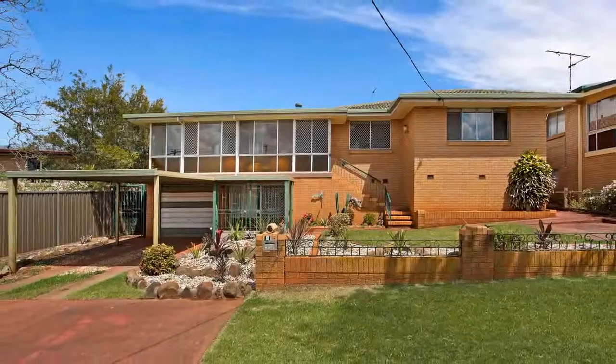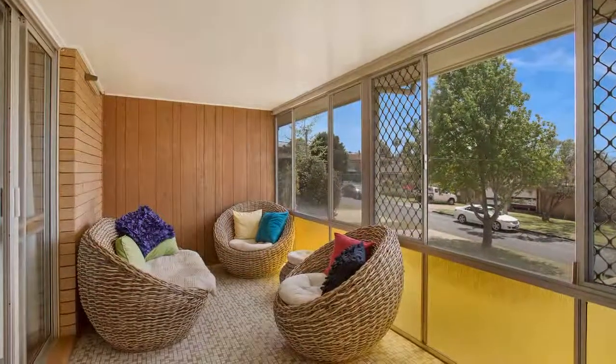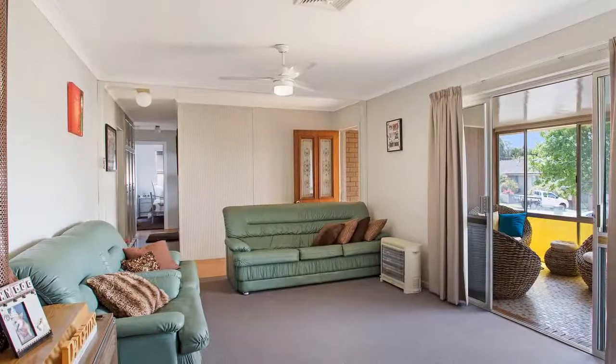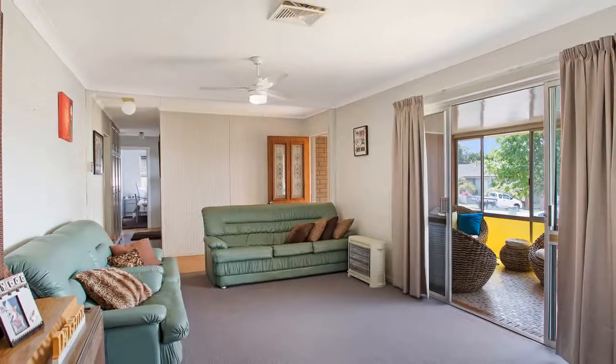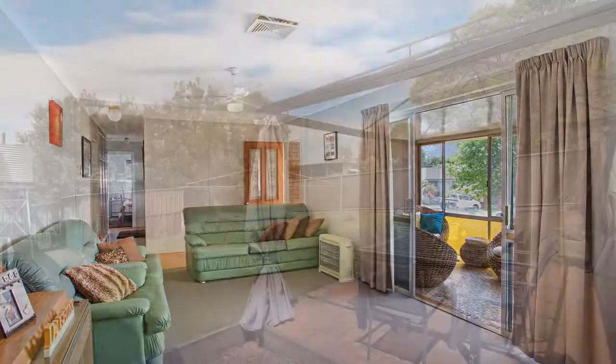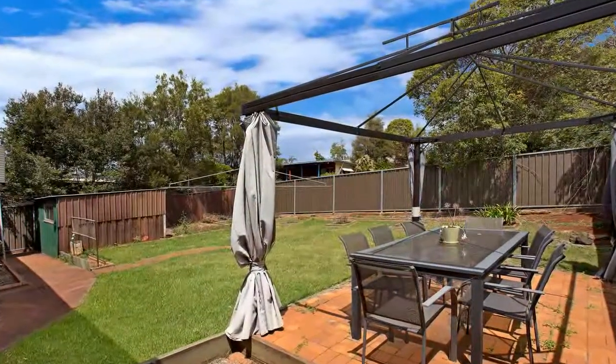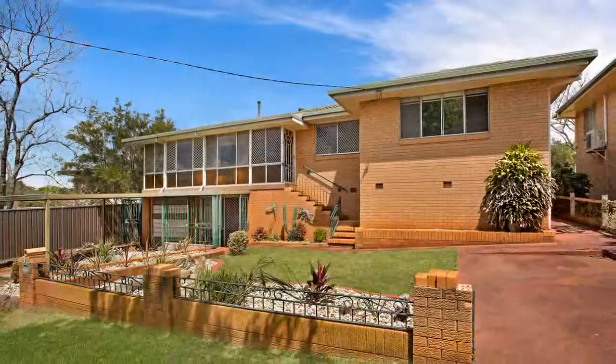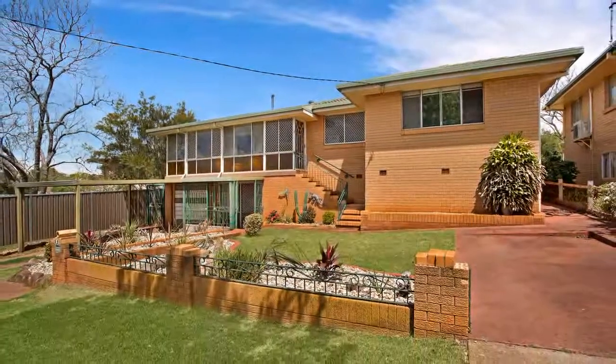4 Flinders Street, Centenary Heights. This family home, in an established position, holds plenty of potential. This is your chance. The seller has to move, and it's now over to the market to decide what this large home on 569 square meters is worth.